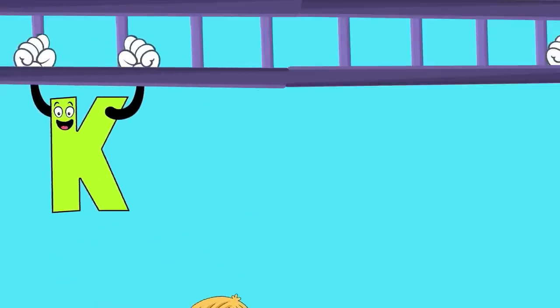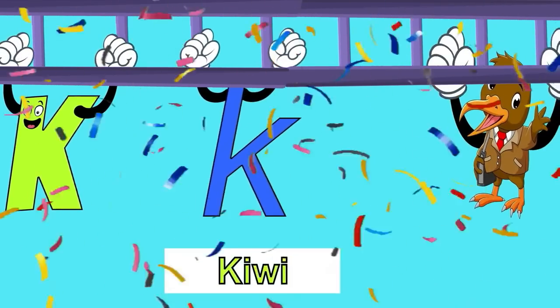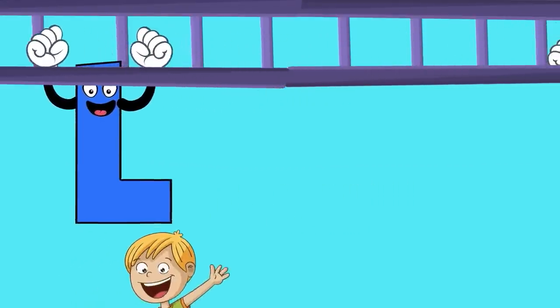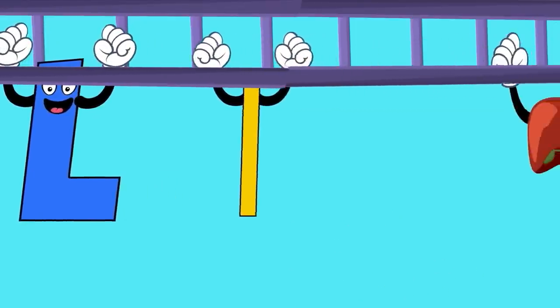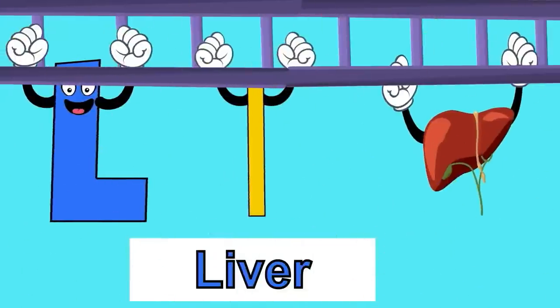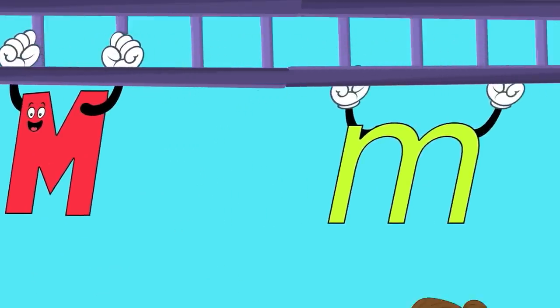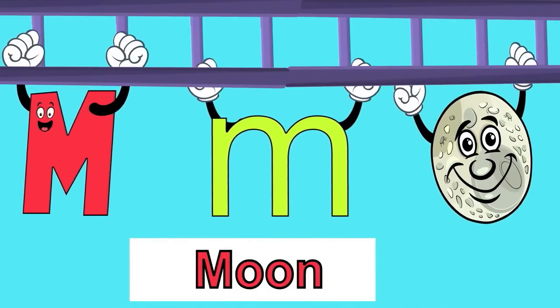Uppercase K, lowercase k. One is uppercase L. And here is lowercase L. Lever. Uppercase M. And lowercase M. Moon.